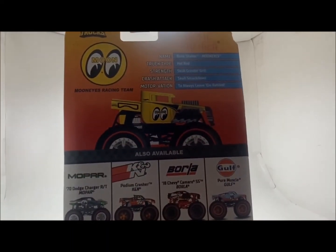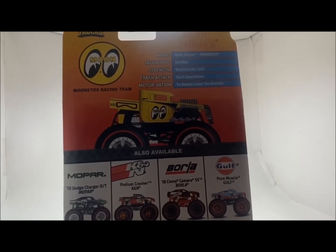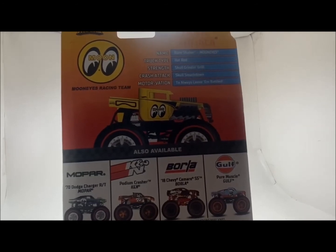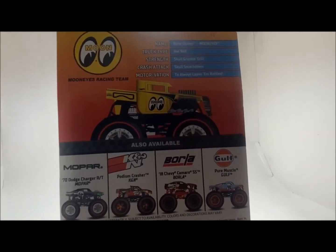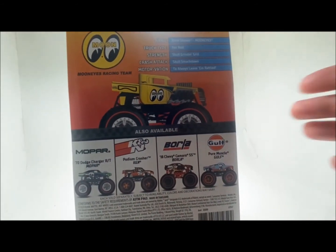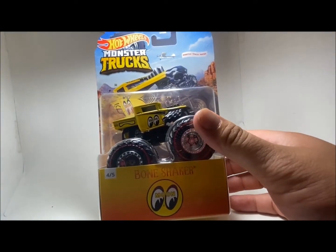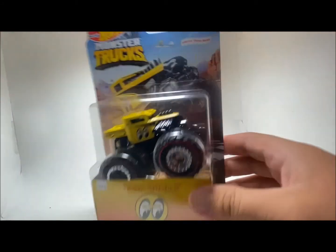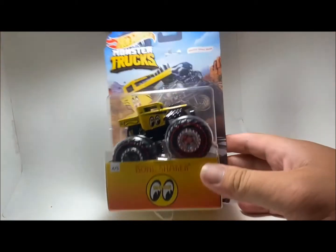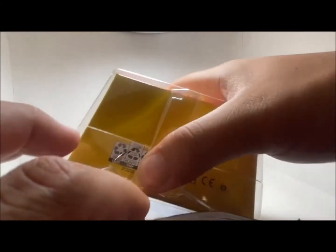With Moon Eyes, we got the Moon Eyes Bone Shaker, Hot Rod. Then we got the Skull Grinding Grill as the strength. We got the Crash Attack as the Skull Smackdown. The motivation is to always leave them rattled. I like what Hot Wheels did here with the themes and the stats, how it goes with the theme of the car and everything. Bone Shaker, we've seen a lot, so it's pretty tough to rank this one the best one. But I'm really curious to see what this looks like out of the box, so let's crack this thing open.